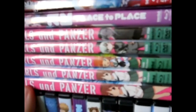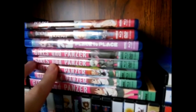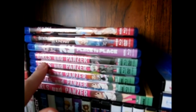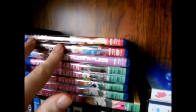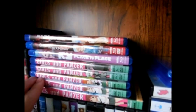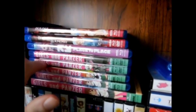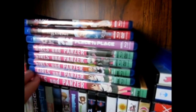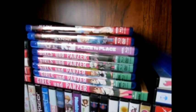Here we have the DVD for the TV series, the Blu-ray for the TV series. Here are the OVAs. This is the Real Anzio Battle OVA, and the Girls und Panzer film. And this is all that I have in terms of what is released. There are more films, but for right now, this is my entire collection, and it is complete for the time being. So I'll have to wait for when the newer films get released by Sentai.